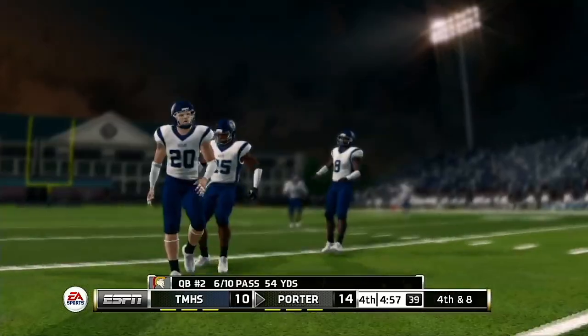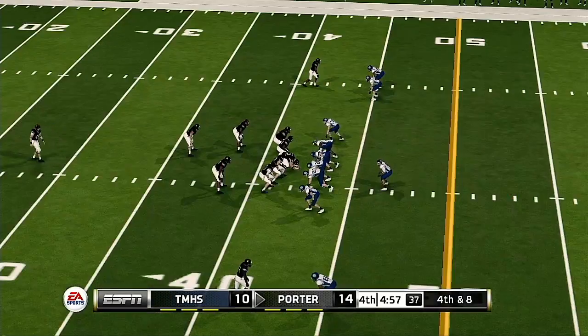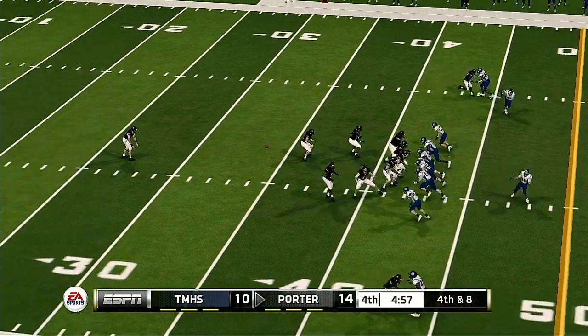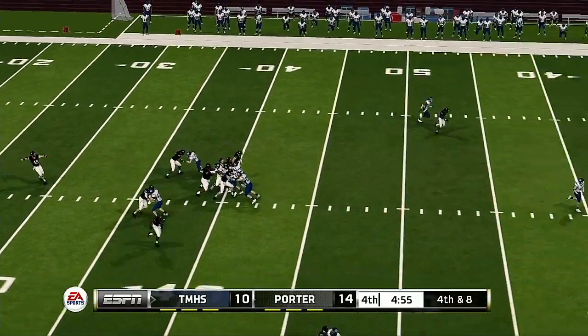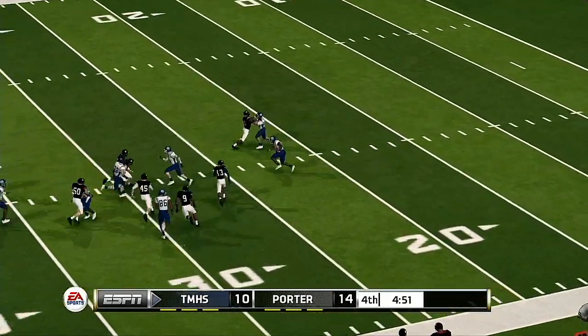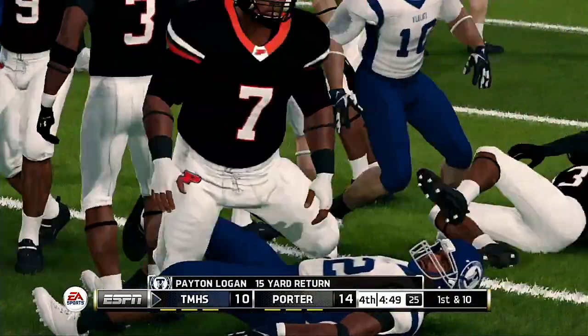Wow, a big stop there early in the fourth quarter. And the way this game has been played and how tight it's been, every defensive stop will be huge. Logan, back to return it. From the 15, he makes it out to maybe the 29-yard line.